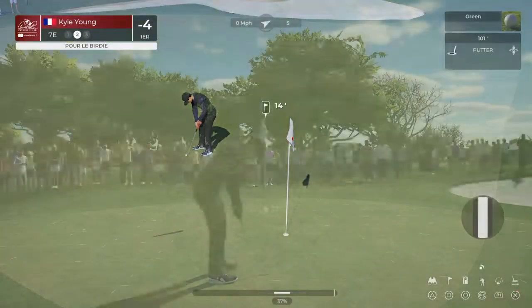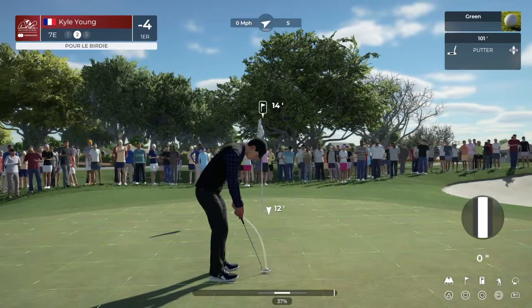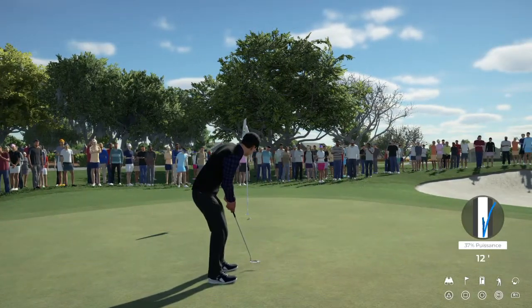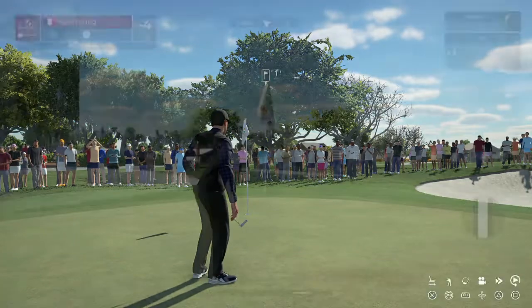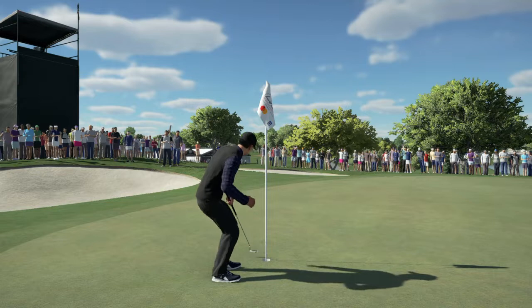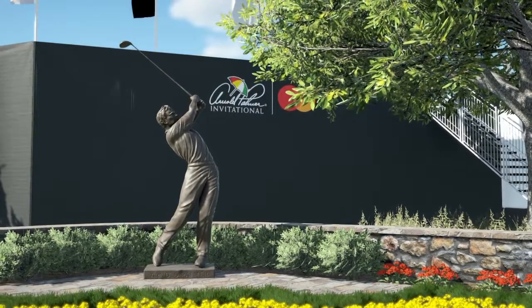Yeah, that one will play. Putting for birdie. Ooh. And they'll walk away with a par on this one. Let's take a look at the leaderboard as it stands. Leading by four strokes after that one.